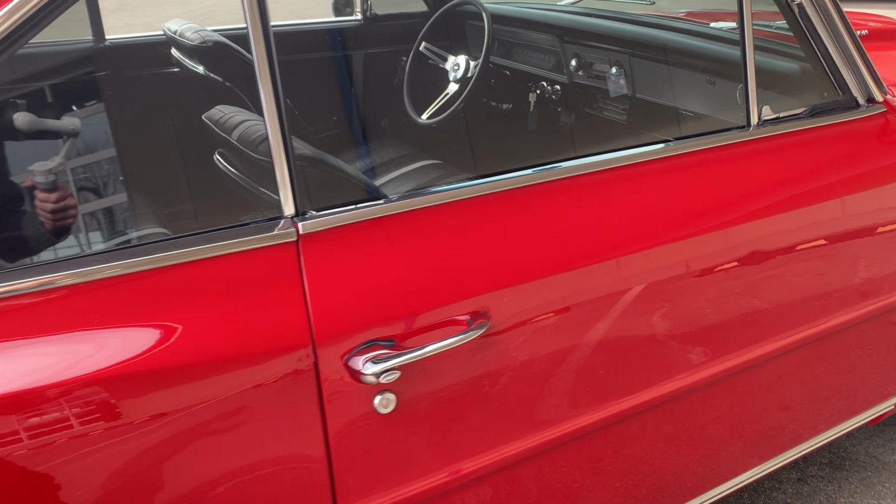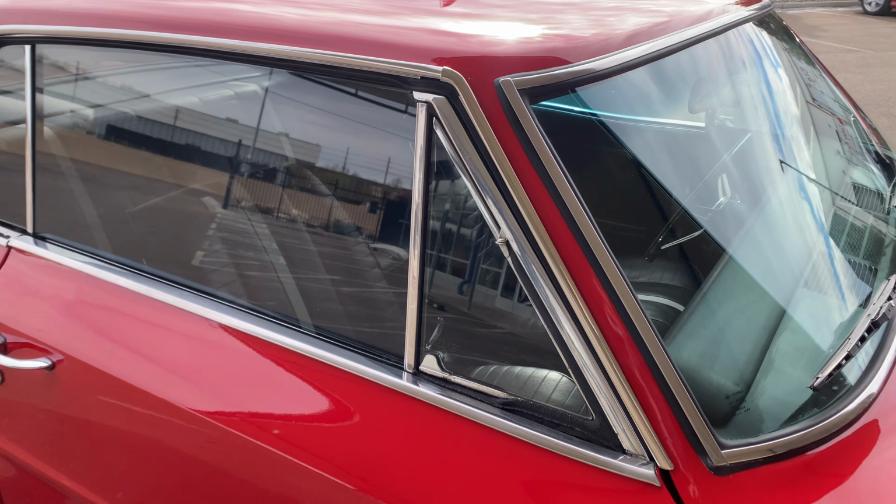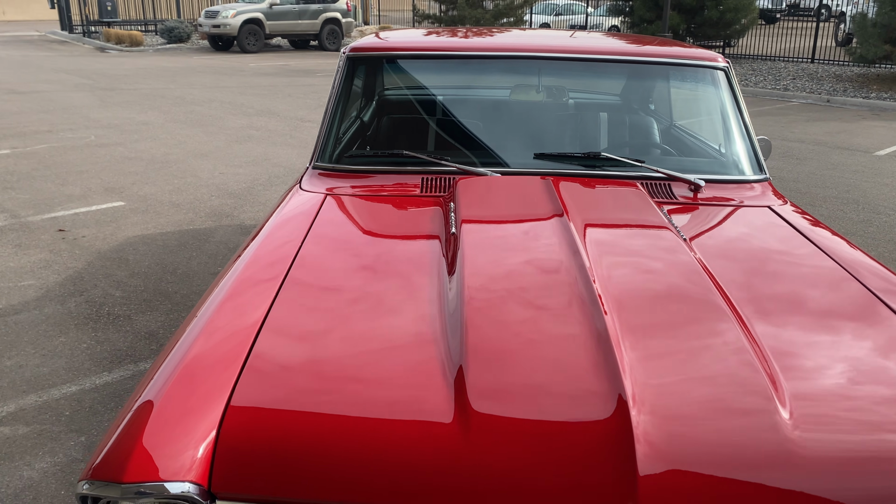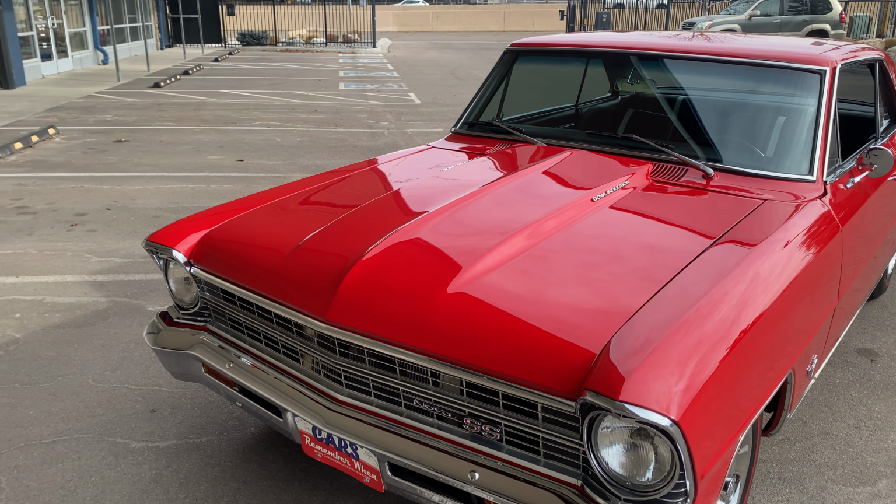But overall, the paint and body is a strong driver quality, and it shows really nice, as you can see here. This is one sharp looking Nova, sounding great.